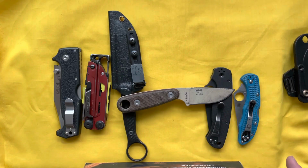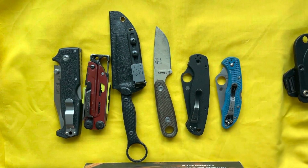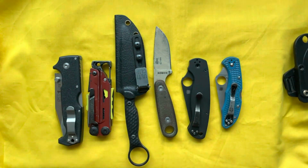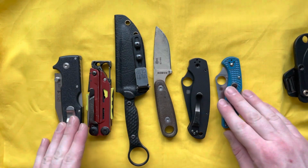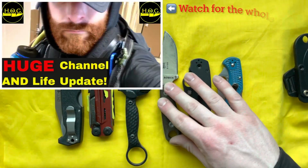So, knife of the week. Very quickly I go over which knives I carried on my person this week, which ones I used, what I used them for, and which knife kind of shined as my knife of the week. But this was a pretty dull week for knife use, actually. I am on my way out of the military, and this was an admin week.